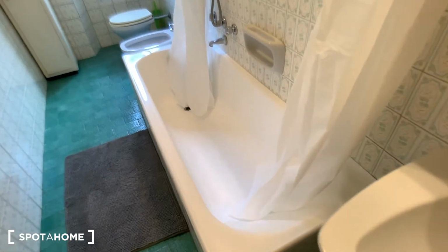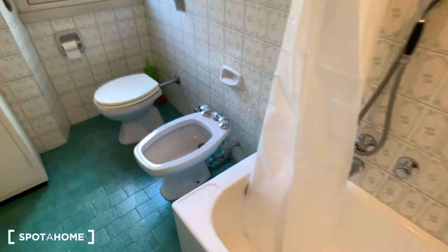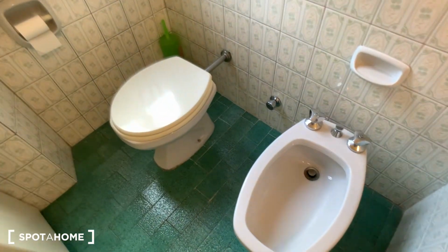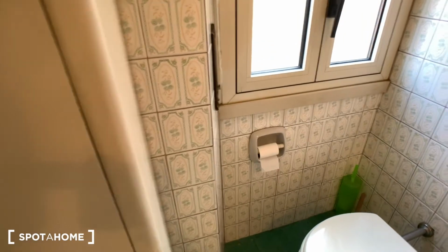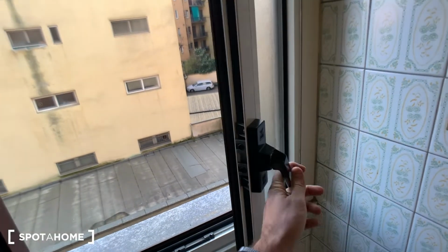Going past it we have a bathtub with a shower hose hanging there and curtains, so you can just close these up to prevent the water from spilling out. And we do have both of the toilets in the bathroom, bidet with a little compartment here in a nice vintage style. Window here for ventilation, still overlooking the interior courtyard.